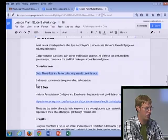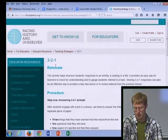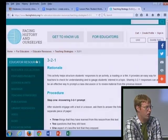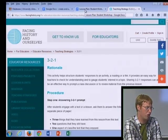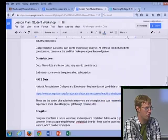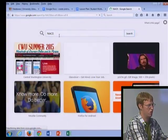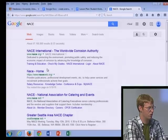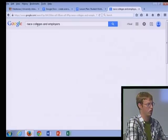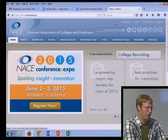The next thing we're going to look at is some of the NACE data. So what NACE does is it's an association of colleges and employers. Interesting. Okay, so that is the wrong link. You'll have to excuse me. Okay, so let's look for NACE. There we go. Okay, here we go. Well, like I said, there's a reason why this is not a LibGuide yet.